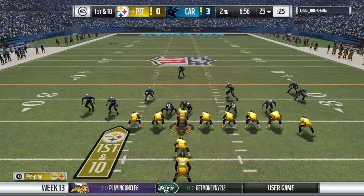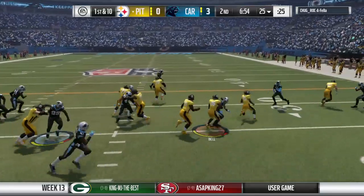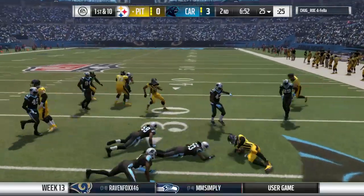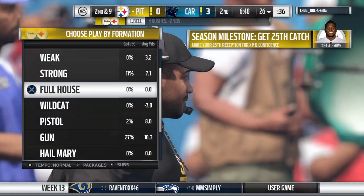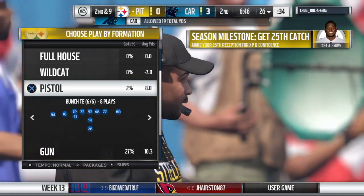And some changes here as the D-line separates some. They'll start the drive with a carry by Bell. And he'll do a nice job here just to fight his way back to the line of scrimmage. Just a yard on the first down carry, so it's 2nd and 9.